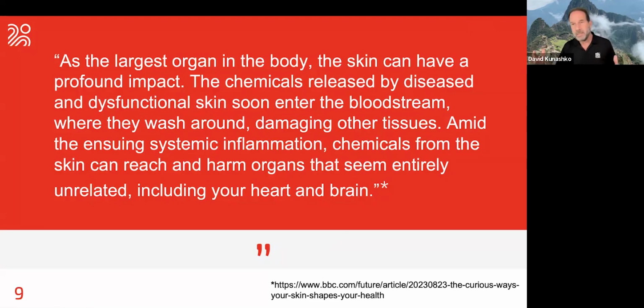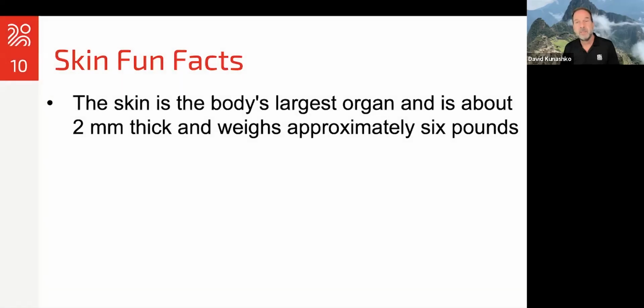So it makes sense, right? The skin is the largest organ of the body. That's one of those trivia questions, right? And I have the reference below. And the research is showing that the healthier your skin, the healthier your body will be as well, too. Some fun facts about skin.